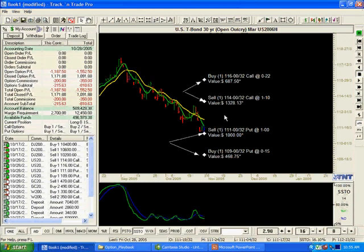Now, you can only lose on one side of this trade, unless, of course, you break the trade apart and start legging out of it. Okay, and the maximum that you're going to make on this trade is $1,171. The most you can lose on the trade is the difference between that and $2,000.